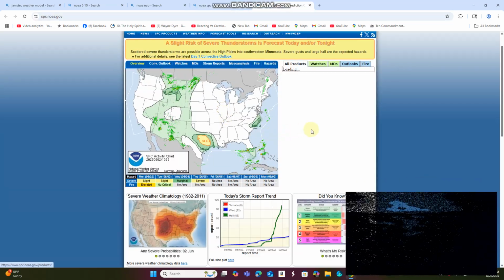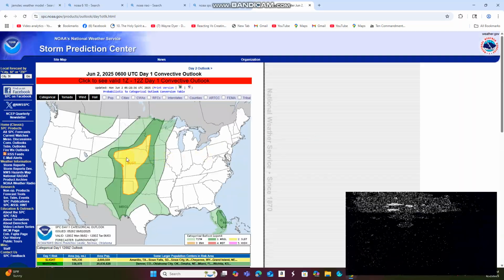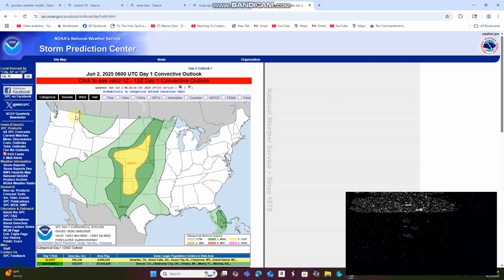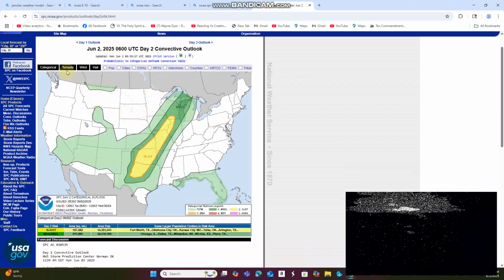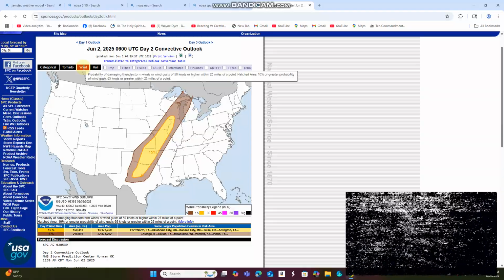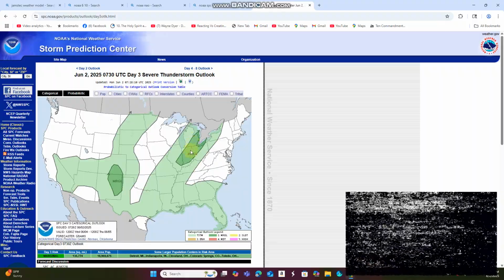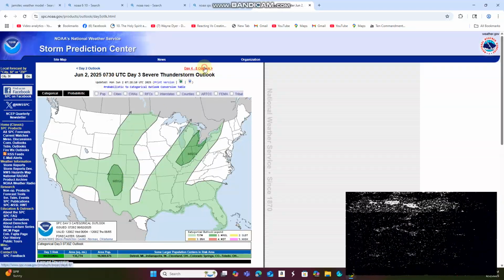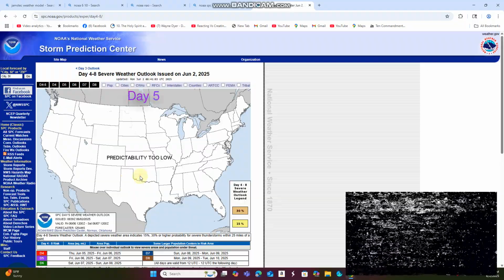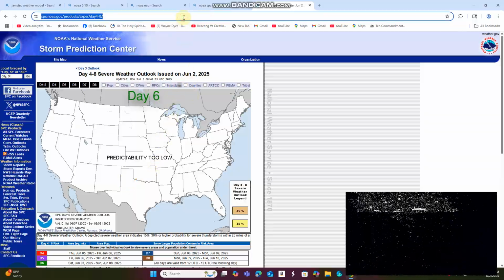Let's take a look at our Storm Prediction Center. And our day one convective outlook is pretty significant. I mean, it's not major, but we do have a big slight risk there in the yellow. Tornado is small, wind is there, hail is there. Day two, that shifts eastward. Again, we have a small tornado threat, a wind threat mainly, and a hail threat. And day three, that dissipates. It's only a marginal threat of severe weather and a marginal risk toward New Mexico. In days 4 through 8, we have another outbreak in Texas, day 4. And days 6, 7, and 8 are too low to have certainty of.